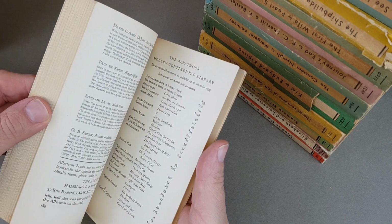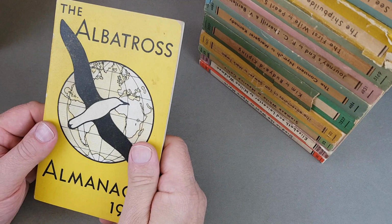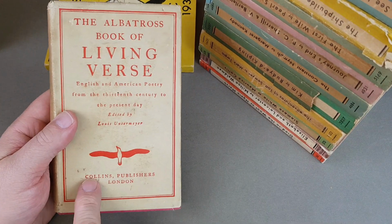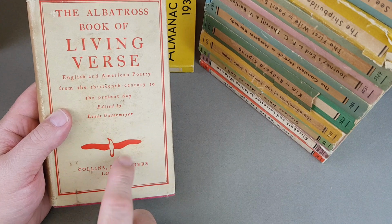You can imagine Helen having a copy of this, can't you? And thinking, oh, I've got to bring something like this out in the UK pronto. Now this one I'm not 100% sure, because it's not Albatross, it's Collins, but it's the Albatross Book of the Living Verse, and with the Albatross logo on.